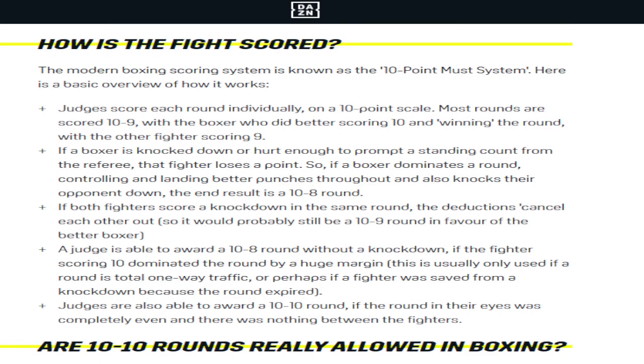If a boxer is knocked down or hurt enough to prompt a standing count from the referee, the fighter loses the point. So if a boxer dominates a round, controlling and landing better punches throughout, and also knocks their opponent down, the end result is a 10-8. We all know that. If both fighters score a knockdown in the same round, the deductions cancel each other out. So it will probably still be a 10-9 round in favor of the better boxer.